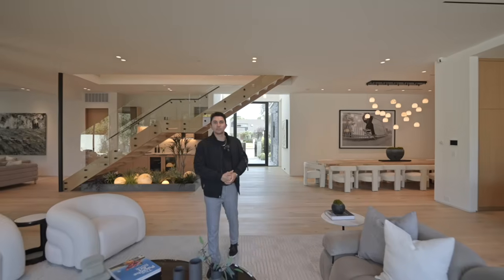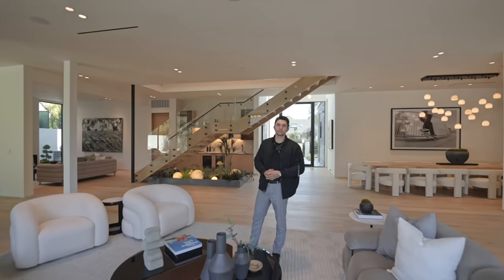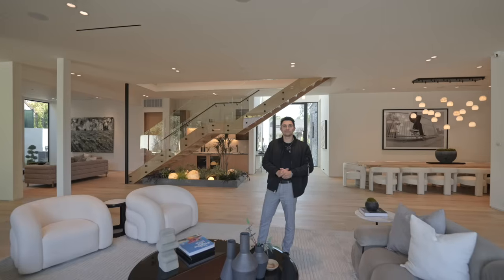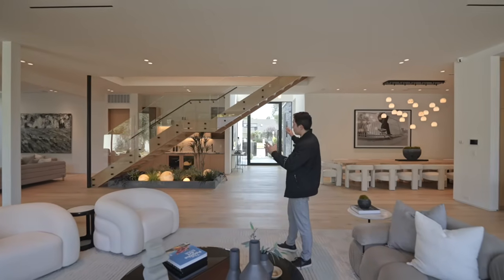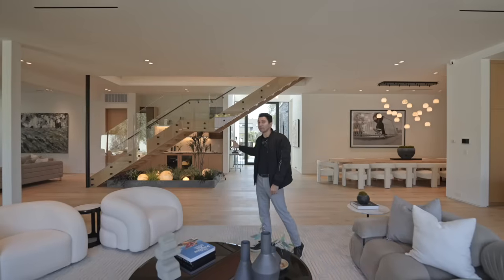Ryan, what are your thoughts? This main floor is pretty nice. I like the layout, the finishes, and especially that staircase with the little garden underneath. It includes a little bit of nature and stuff, so it's pretty nice. That is something you don't see every day. The wood contrasts very well with all of the plant life and the greenery down beneath. I'm a big fan of that too.